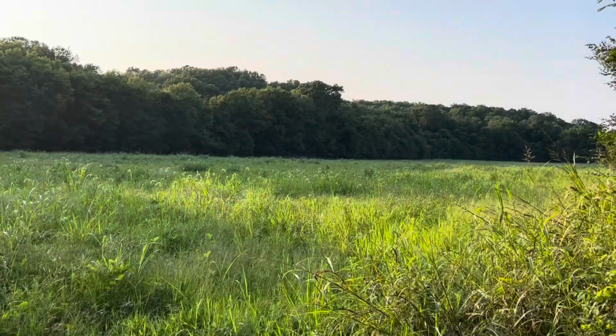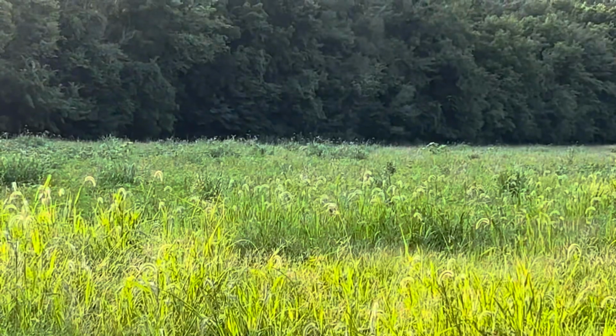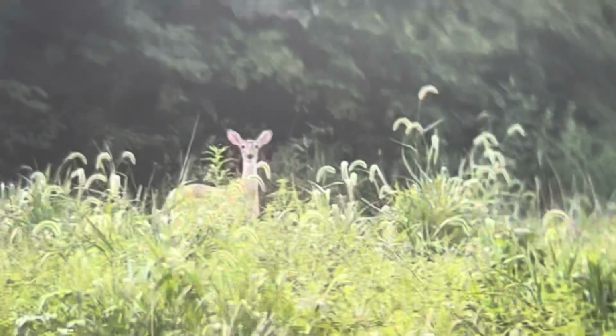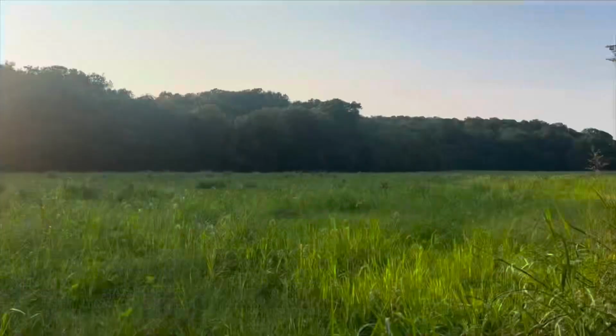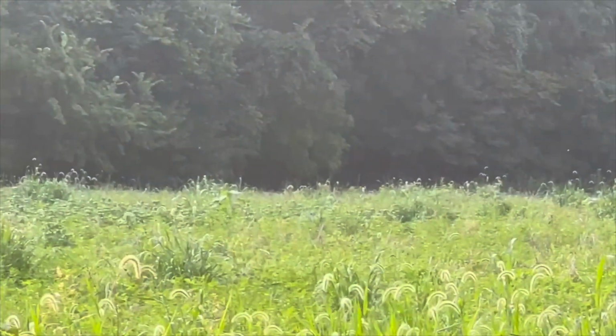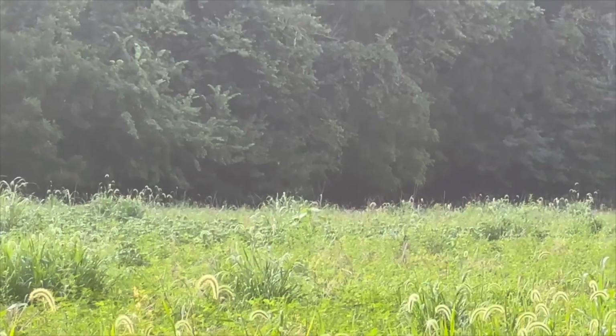Yeah, I was looking out naked eye just across, and I saw this skinny looking silhouette looking our way, poked it up, and then big old doe with her ears pointed right at us, completely aware. There's a doe out there. One spook.